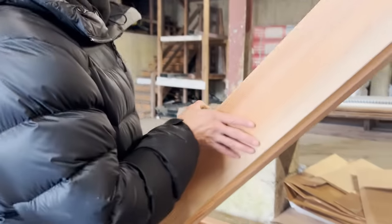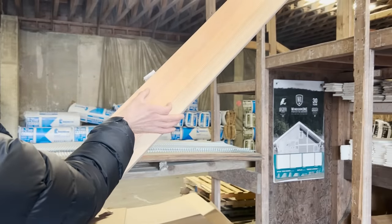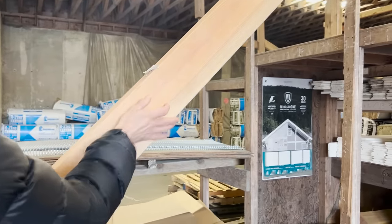There we go. Now there's no knots. Just a little bit of sapwood, but dodge that no problem.